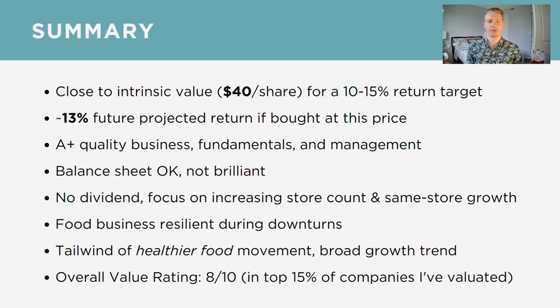This is going to focus on increasing store count and same-store growth, which have both been positive in recent years. The food business, to me, is a resilient business. We're coming into a recession, we're coming into inflation, but guess what? People don't stop buying groceries. On the margins, these health grocery stores are going to have maybe a few people switch back to discount retailers, discount grocery stores. However, the bulk of the customers who are interested in health foods, who are interested in the product that Sprouts sells, those core customers, they're going to keep coming back.